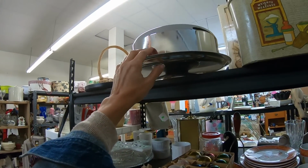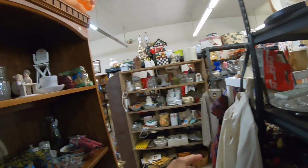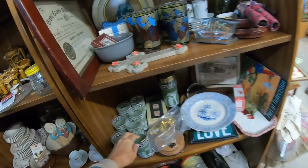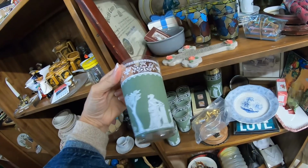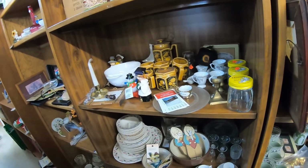Here is a chrome cake plate and cover, domed. Let's turn around and see what's on these shelves. Okay. I see a lot of this glassware. I'm not sure who made this. I've seen this in blue. This might be Wedgwood. I'm not sure. The green is pretty common. Let's see what else we find.